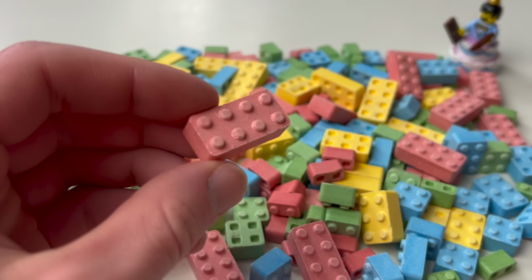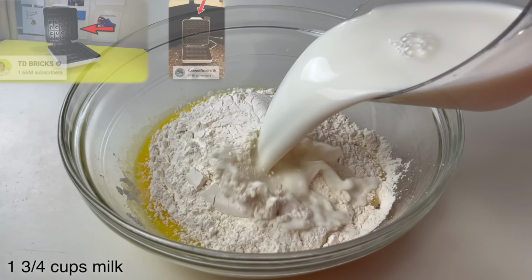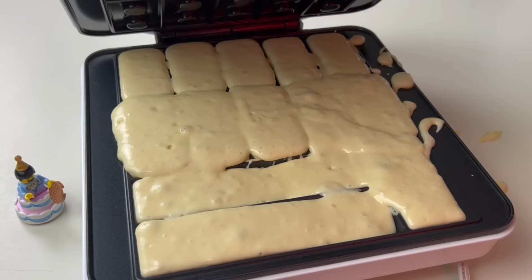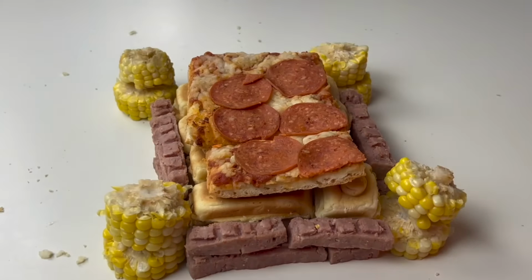I've shown off this edible Lego candy before. It's still incredible how it works. And you've probably all seen this Lego waffle maker already at this point, but I decided to give it a try anyways. And now we've got the bricks to add a sturdy foundation onto Castle Crunch.